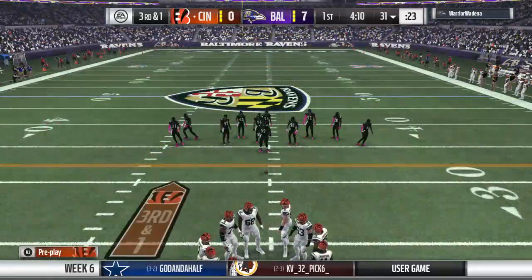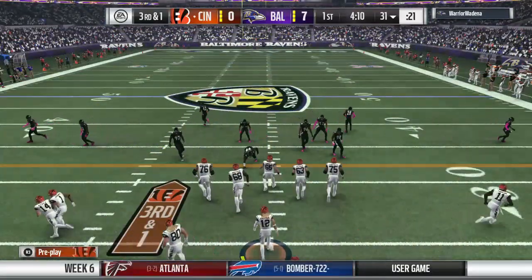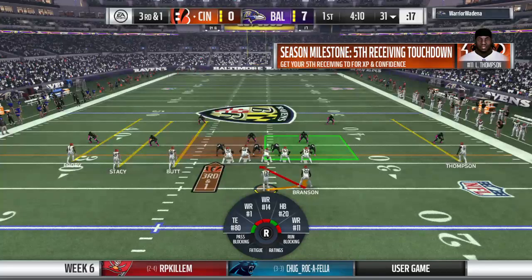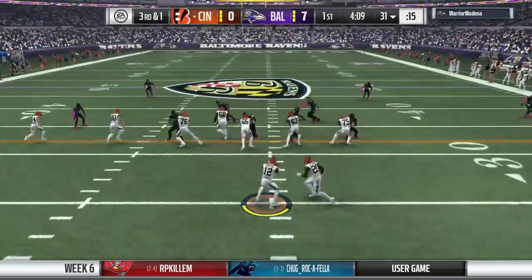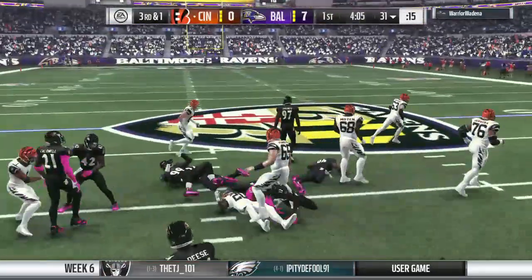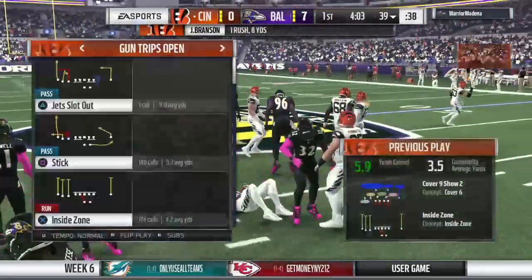Third down here for the offense after the incomplete pass. Set. Green, 39. They'll run it now out of the gun. And the broken tackle helps lead to a first down gain.